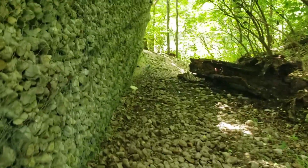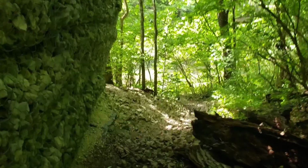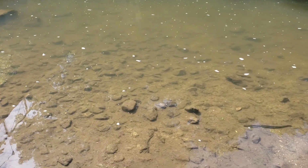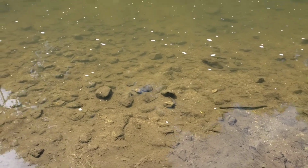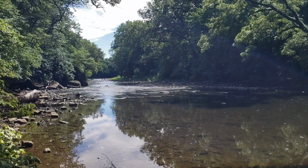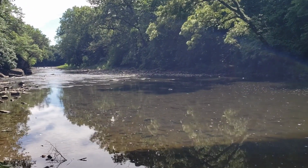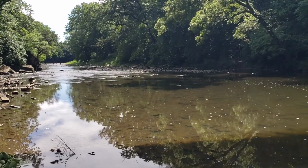Walking the trail down to Rock Creek. And this is Rock Creek. I don't know if you can see all the minnows swimming around, but good amount of minnows swimming around. You got the river down there. Right there at the mouth of the river, great fishing. I mentioned it in the last video, but this is great for smallmouth bass.